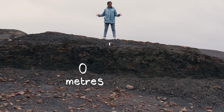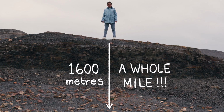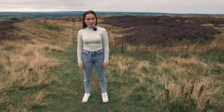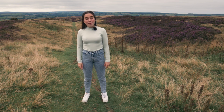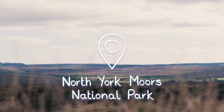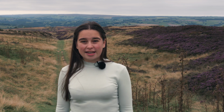The only problem is, it's 1,600 metres below our feet. That's a whole mile. So how do we get to it? Well, putting it simply, we dig a big hole, 2 in fact. There is a small problem with this though. The best way of getting to the deposit is below here, the North York Moors National Park near Whitby. Because we are in a national park, we can't just turn up and dig.